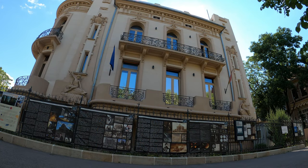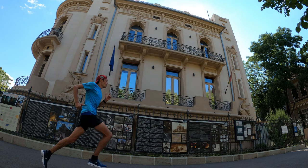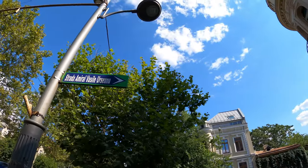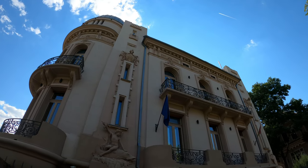The observatory building is also interesting, being built in the shape of a ship, with an observatory dome. Here's what Admiral Vasile Urseanu says about it. "I built my house in the shape of a yacht, with an observatory dome, so that when I make observations with the telescope, I have the feeling that I am floating on the sea."